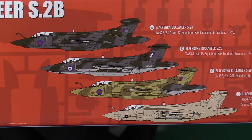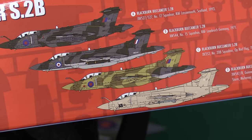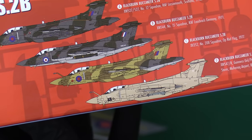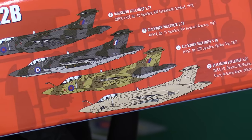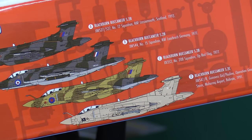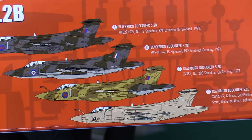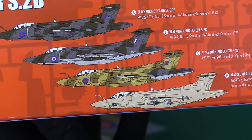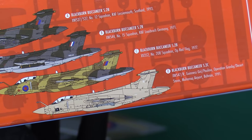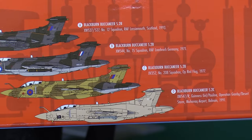Got a lot of reflections there, haven't we? So, we've got Buccaneer 12 Squadron at Lossiemouth in 93, which is very late, just before they retired them. We've got Laarbruch in Germany in 71, 15 Squadron. We've got 208 Squadron Red Flag in 77. Now, it says Red Flag, but that is actually an RAF Honington aircraft, which it doesn't say. And then we've got Operation Granby in 91, which I alluded to earlier.